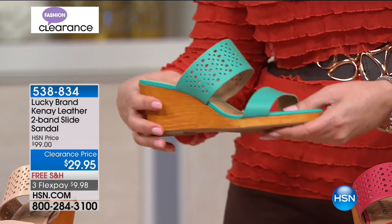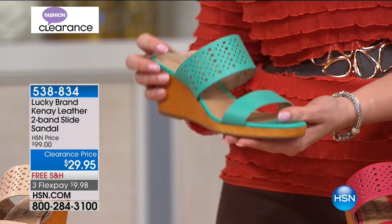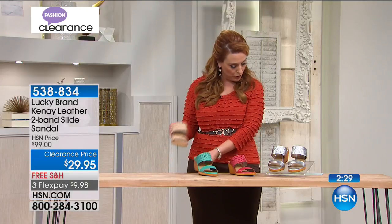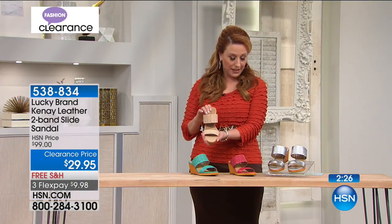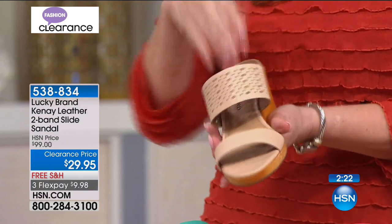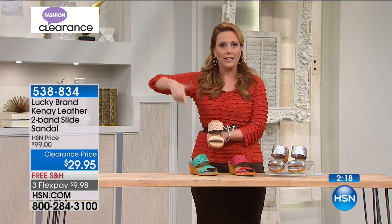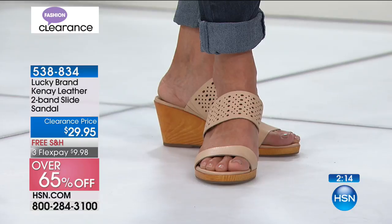This would be really super cute with any of your berries if you're wearing jeans and a little berry tank top. We also have it in that neutral color. So this is bisque, and I like to think of this as a taupe and a natural. And anytime you've got this kind of color, it really elongates your leg, and you want to get that long, lean leg look, you do that kind of taupe natural color.